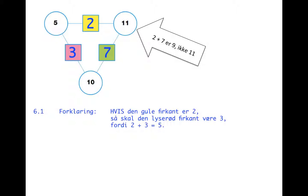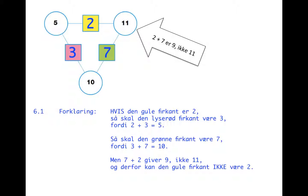So I've put 6.1 explanation. If the yellow square is 2, then the pink square has to be 3 because 2 plus 3 makes 5. Then the green square has to be 7 because 3 plus 7 equals 10. But 7 plus 2 makes 9, not 11. So the yellow square can't be 2. And then I've written, also have a look at the answer sheet, and then hopefully you'll have filled this in, and then maybe with a little comment like I've done.